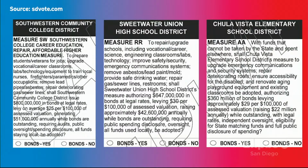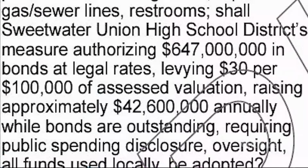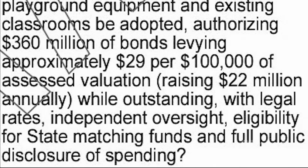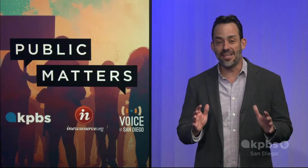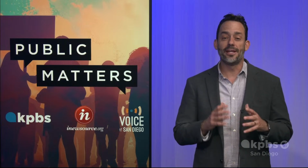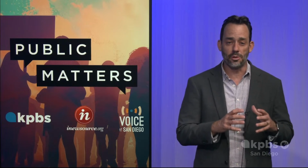Now look closer at the language of each of those bonds. Measure RR would levy $30 per $100,000 of assessed valuation. Measure SW would levy an average of $25 per $100,000 of assessed valuation. And Measure AA would levy $29 per $100,000 of assessed valuation. Now, what the heck does that even mean? It means that your property taxes will go up by a certain amount depending on how much the county values your property.